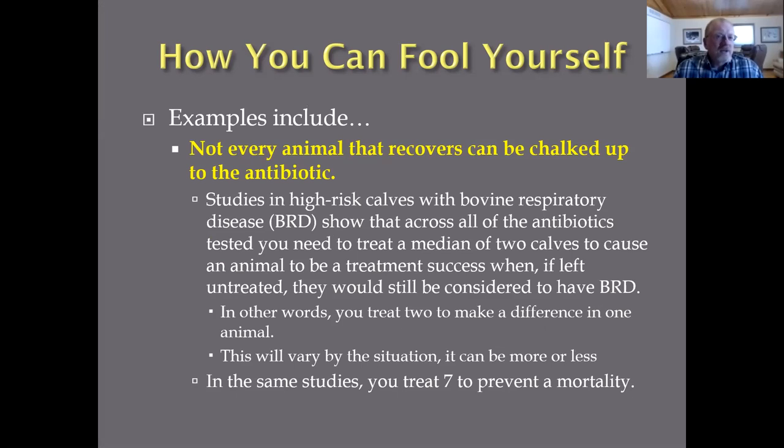And then not every animal that recovers can be chalked up to the antibiotic. And one of our most well-described treatment outcome scenarios is all of the high-risk calf BRD studies done for approval of a lot of these antibiotics. And we can go back and calculate something that's called the number needed to treat. And that's how many animals you have to treat to make a difference in one. And in the case of very high-risk calves, which may or may not apply to your situation, we have to treat two for bovine respiratory disease with our frontline drugs in order to change the treatment outcome to one. So if we treat four calves, one might be a failure regardless of whether we treat them.